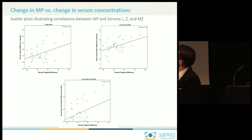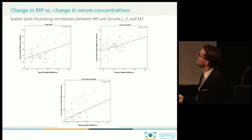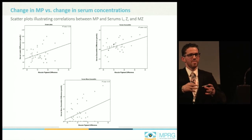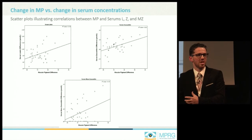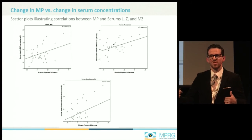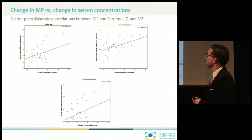Some other data that I think this audience will be interested in is that if you compare the difference in serum lutein from baseline to the macular pigment difference, we see some nice trends coming out. And this is something that I haven't shown in previous trials in terms of does the amount of macular pigment response you get correlate with the amount of serum response that you get. I hadn't been able to show that in previous trials, even though we know that those two parameters are related. And I think that's probably down to the design of this trial as well, that we were able to pick that up.